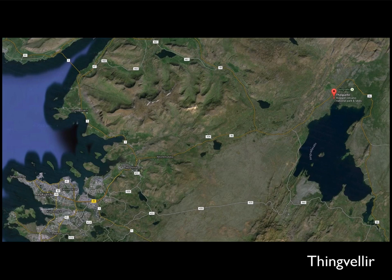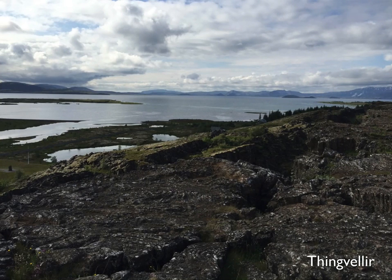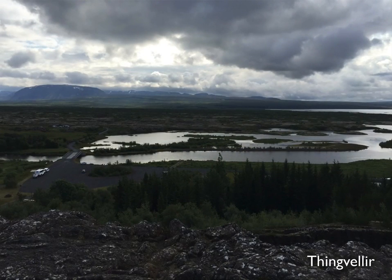So our first stop from Reykjavik was at this area called Thingvellir, which I'm totally mispronouncing. But to orient you, this is Reykjavik right here. And so I believe we took this route. I'm not 100% sure, but we ended up right over here. And this is what it looked like. So there's this huge lake. But again, very volcanic, as you can see.